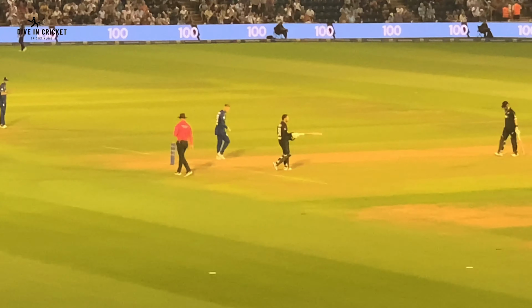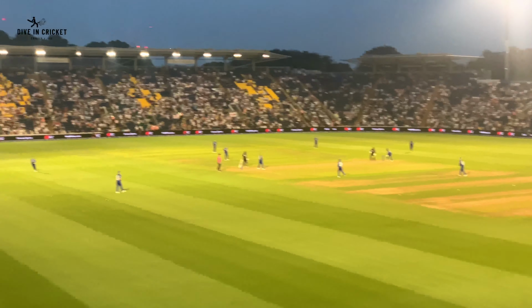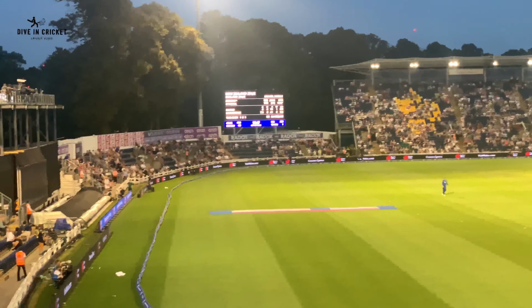And just after a few balls, it was Daryl Mitchell who scored his century as well. I mean, they just took the game away from England and made it look pretty easy. And then both turned into T20 mode, started hitting all over the park, and finished the game in style. Here's the last clip. They finished the game with a 6. And New Zealand won by 8 wickets.